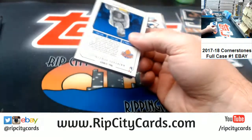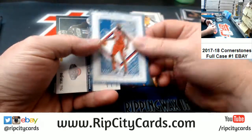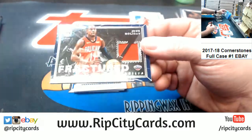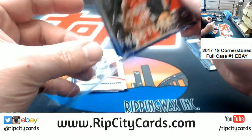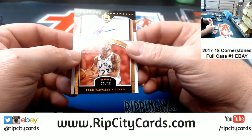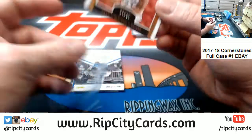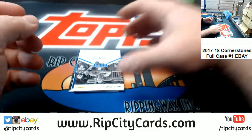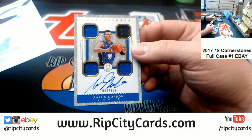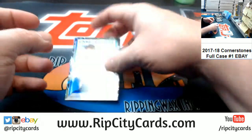Pointy Pony, how are you today? Brandon Ingram to 165, a Harden to 49, a Drew Holiday fractured swatch for the Pelicans. Got a Fred Van Vliet 75 for the Raptors. Got an Aaron Gordon Cornerstones autograph, quad relic to 129, on card for the Magic. And a Porzingis.